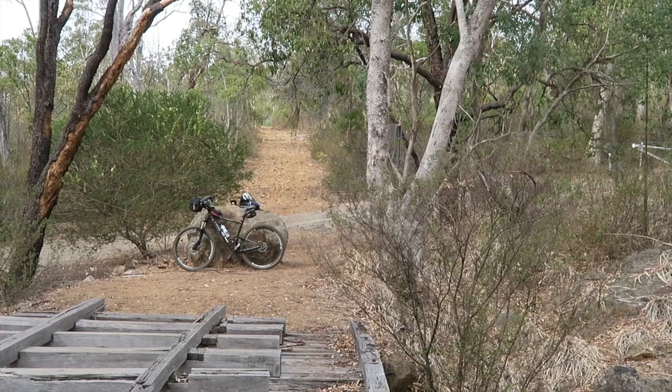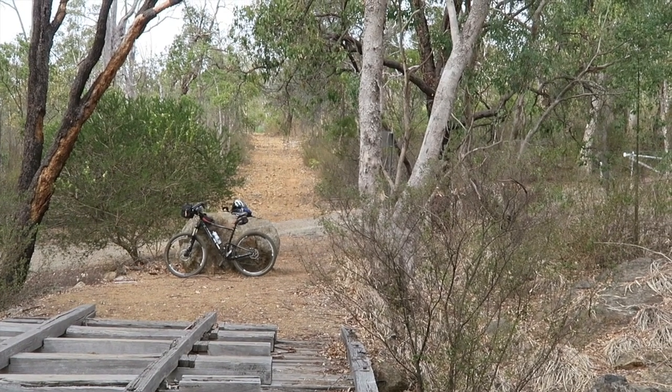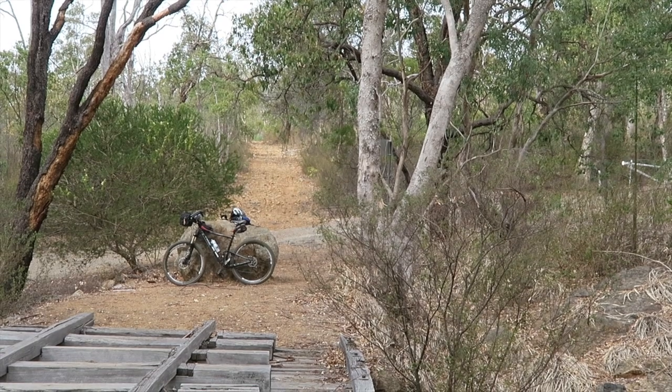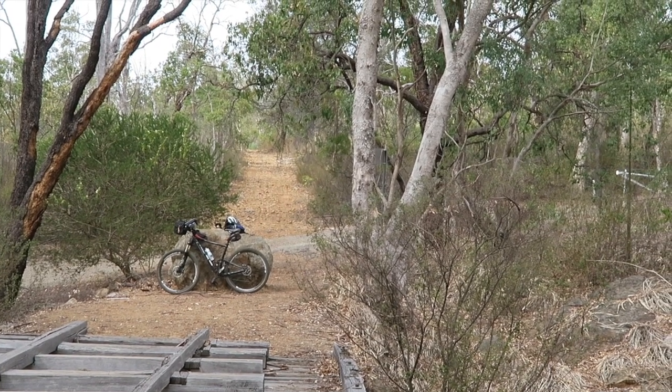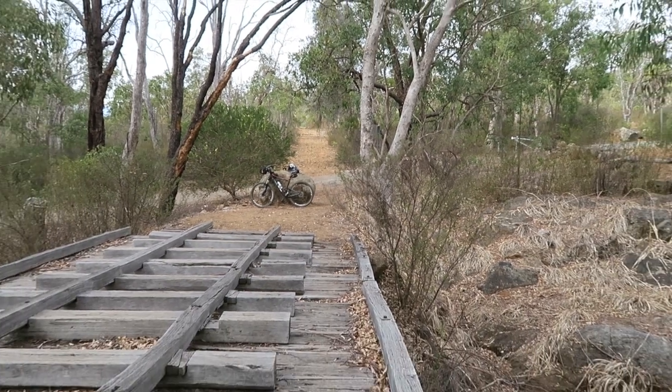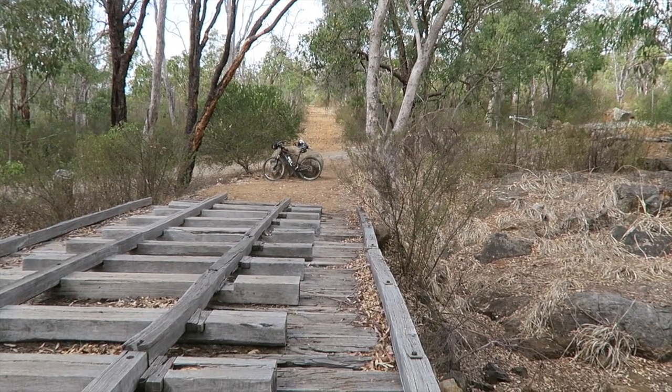Okay, you can see the section that I've come down on is quite rough. It was okay to ride down, but it could be a bit hard riding up it, but it's not for very long. And I'm now on the Mason and Bird Trail on the bridge over the Munda Brook.